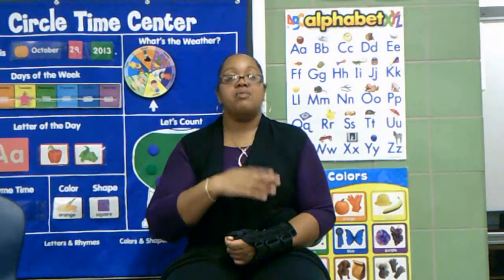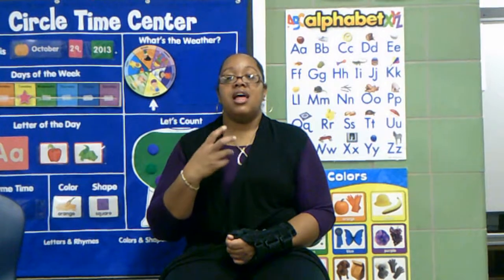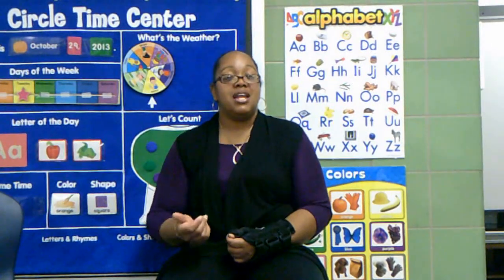So I can bring in an apple just to allow them to see an apple. And when we work with long A, bring in something like an apron so that they can visually apply it to something that they've seen before. Maybe they've seen their mother wear an apron before. I like to wear aprons during art activities so I don't get dirty. So they can apply those sounds with the long A and the short A to something that they see on a regular basis or that they will see on a regular basis.